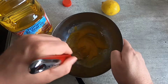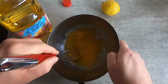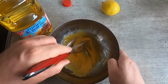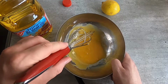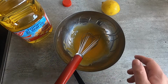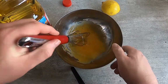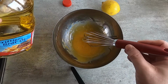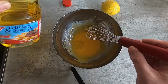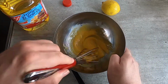If you add too much, what's going to happen is that it will what's called split. There are a few different ways of handling the split. The most typical is to start over and then add the split mayonnaise back into the new batch slowly. Another option is if you have a good part along with a part that's split, you can start with the area that's good and work the rest in slowly.